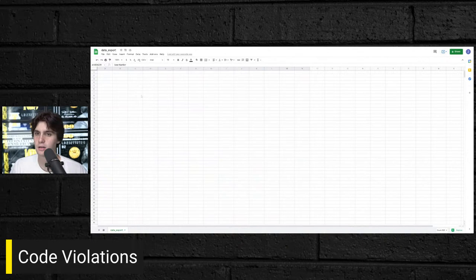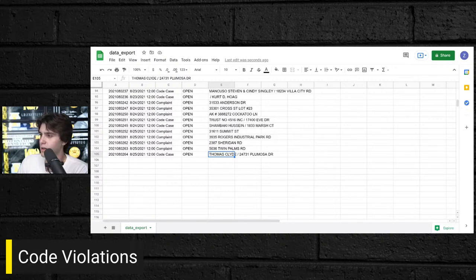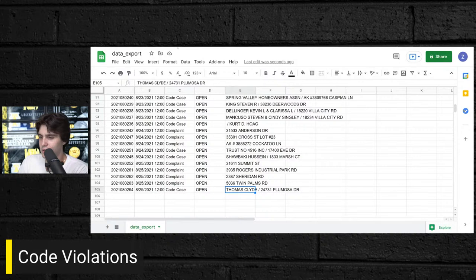So now we know, guys, this is how simple this list is. Let me make this bigger for you guys. This is as simple as this, like code enforcement. So this is a code case. Thomas Clive at 24731 Plomosa Drive. Like, come on. Guys, look at the money. Look at how much money is on this list.